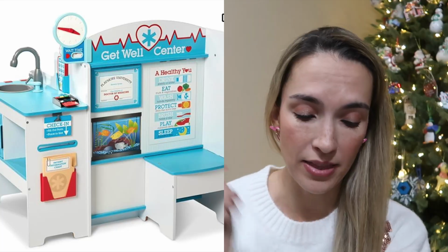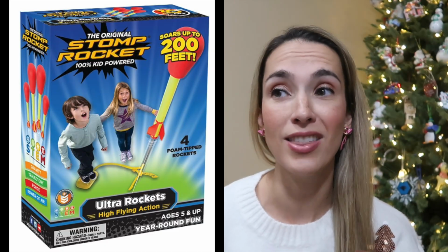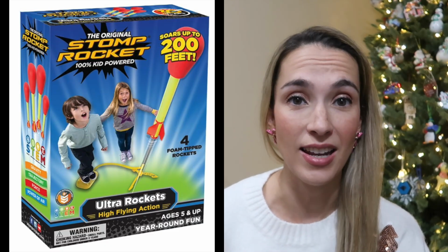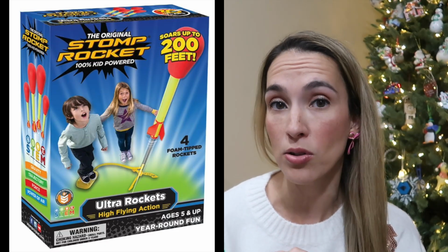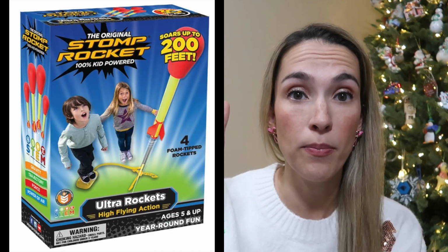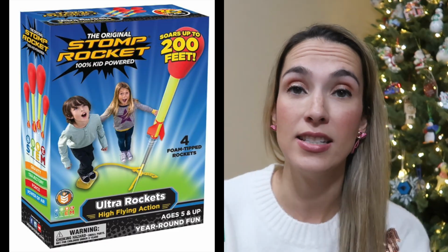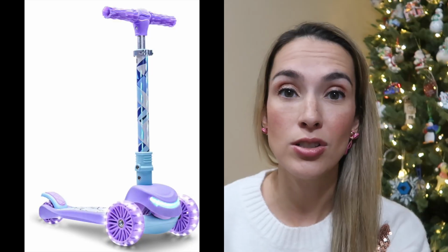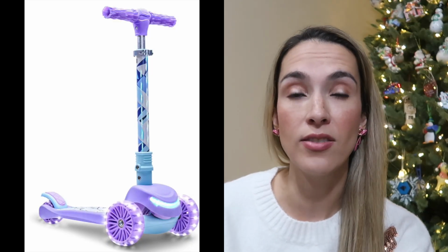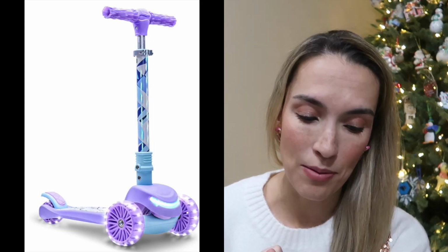So highly recommend that. A couple of outdoor toys I wanted to talk about are the Stomp Rockets. These are so easy for little ones to play with, as well as my 6.5-year-old plays with that as well with his older friends. Super fun for them. They just put the Stomp Rocket and then jump on the little air pump thing, and it flies into the air. Very easy and a great gift. Another thing too are scooters. Scooters are the best, very easy for them to use. So I will link Maddie's Elsa one down below.